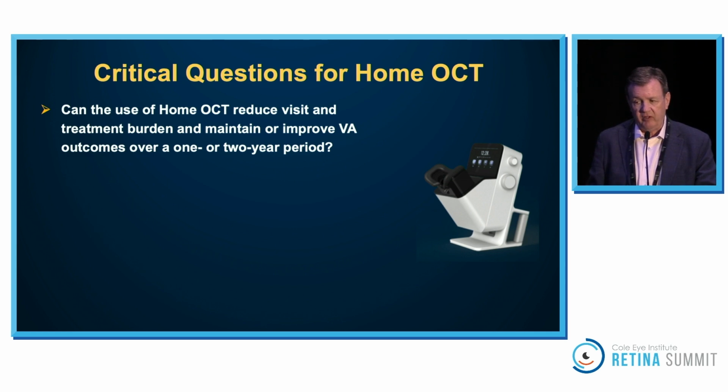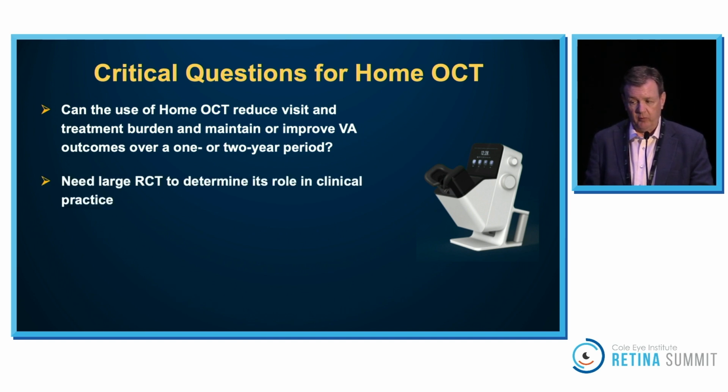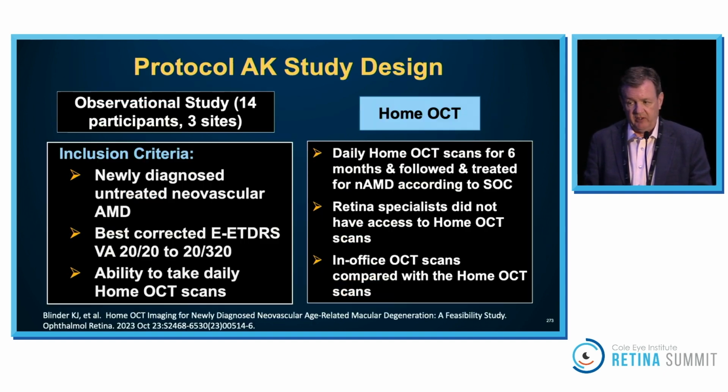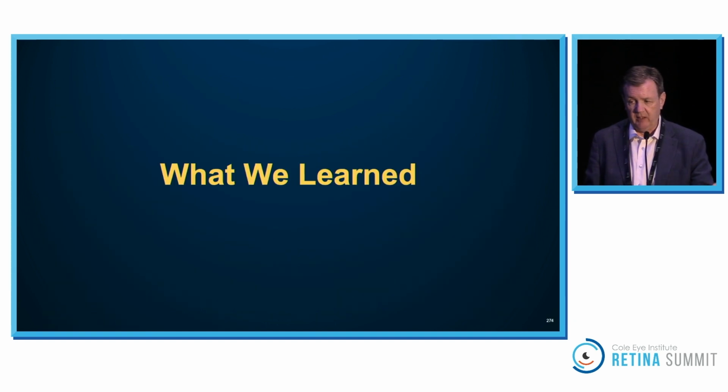So the critical question is, what role is this going to have in our clinical practice? Can it reduce visit and treatment burden, while at the same time maintaining or improving visual acuity outcomes over a 1 or 2 year period? To do that, we need a large randomized clinical trial, but before that, we had to do a feasibility study, and that was Protocol AK. This was a small consecutive case series of 14 patients with newly diagnosed neovascular AMD. They were treated for 6 months according to standard of care, and the OCT was running in the background.